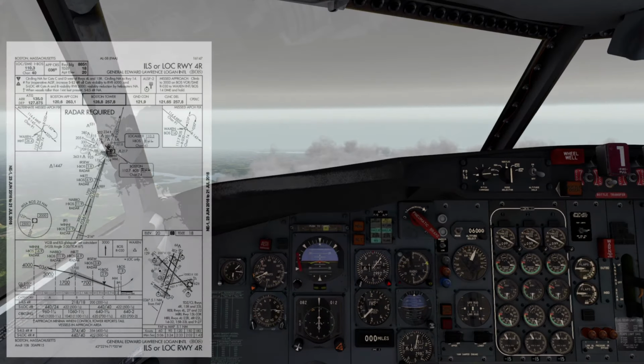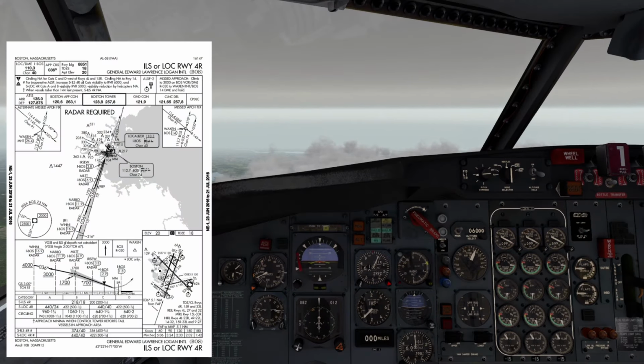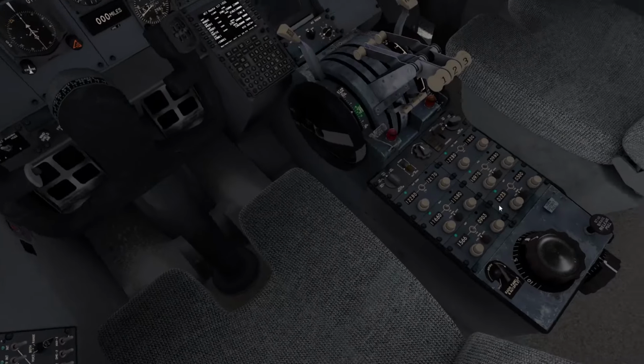While we're descending, I'm going to get ready for the ILS 4 right approach. The ILS 4 right approach has us crossing Winnie above 4,000 feet. Winnie happens to be the end of the arrival here, so we'll be able to connect the two directly together. Going through Nabble, Milt, Irsu, and then landing on 4 right. We're going to need to tune into 110.3 and set a course of 036. So we can do some of that right now, I should say.